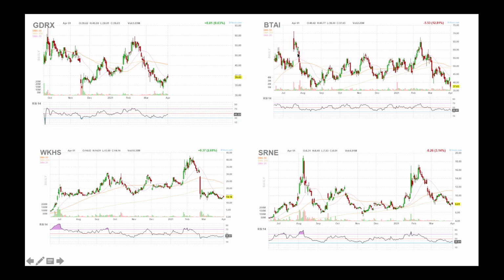Next is BTAI. It's again one of these biotech plays. As you can see here, up, down, up, down. It's got a pattern here. Right now it's all the way down. I would buy some and keep it, low RSI. So it's good to buy at this lower price. And with its history, it will again make some highs. There will be a short squeeze and you can sell at that time.